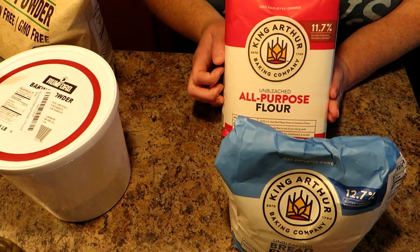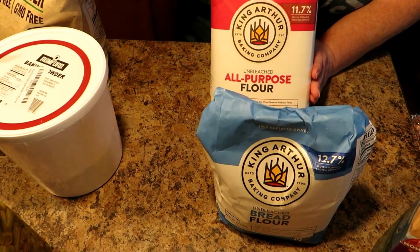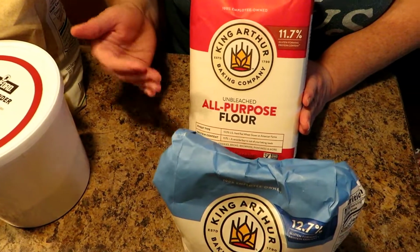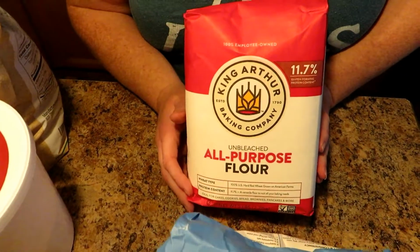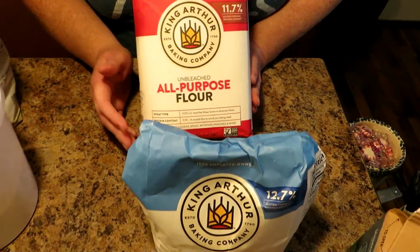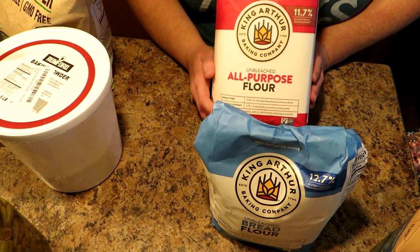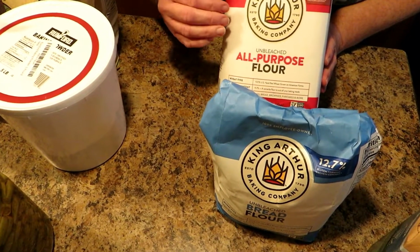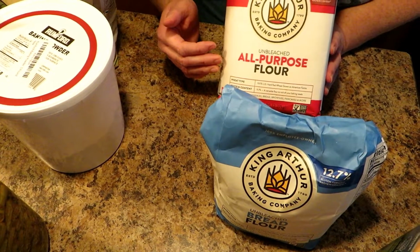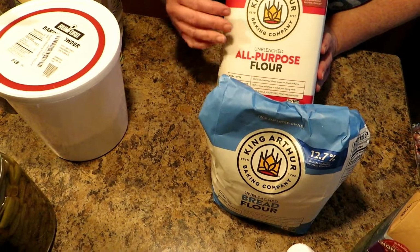It's in most of your flours, and it's a known carcinogen. But King Arthur is never bromated. So that's the reason we choose to buy King Arthur. And it's 100% employee owned, as you can see right here. It's good flour. Starting with the pandemic, we chose to start buying direct from King Arthur. You can buy as many as you want, and they ship them right to you.